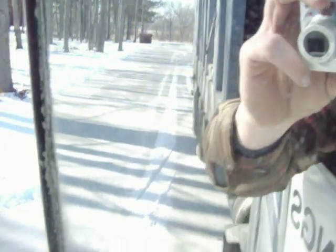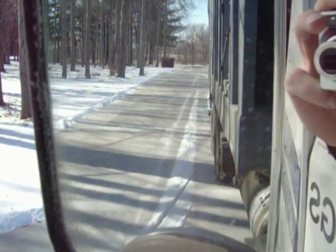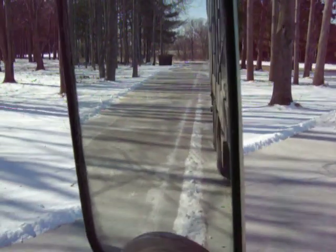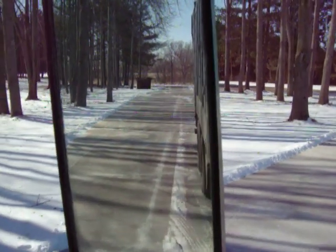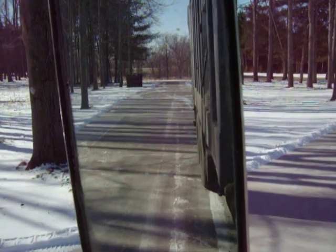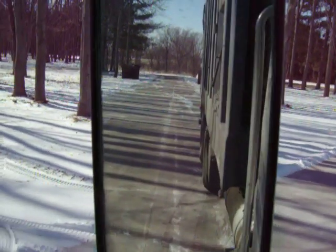Alright, here we are at our favorite 8-yard. We're going to figure out which lights back into the dumpster. Makes me wish I was a front loader. It's really simple. They turn a little bit and shift back there.